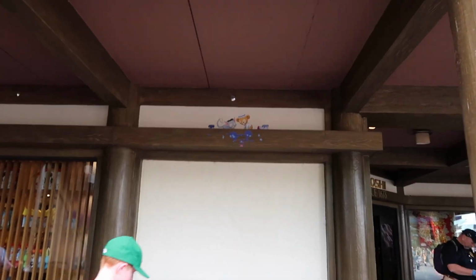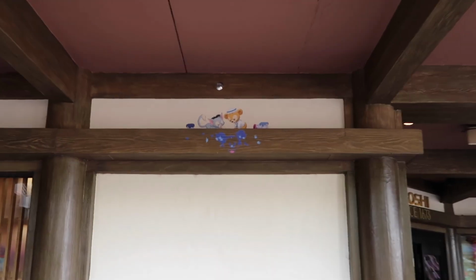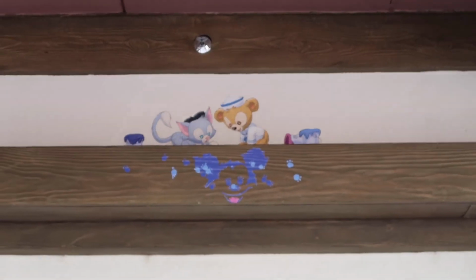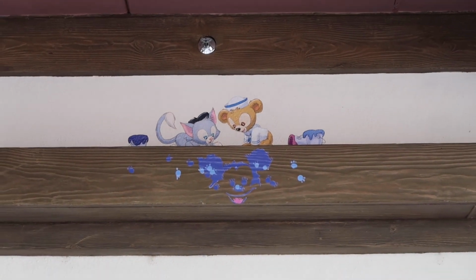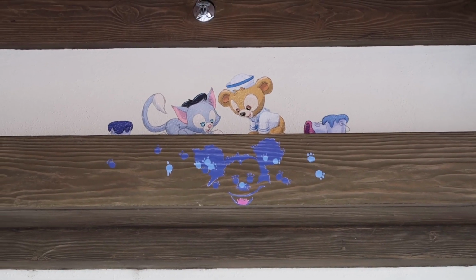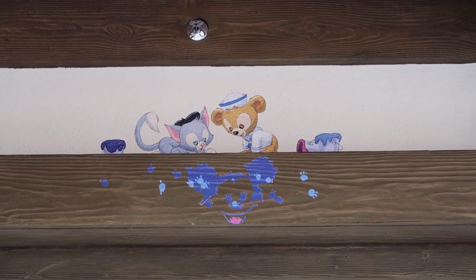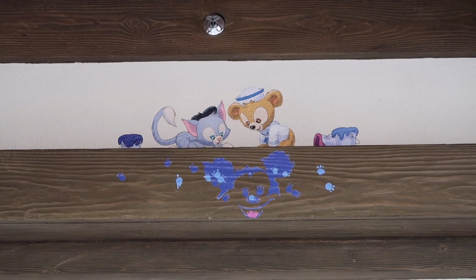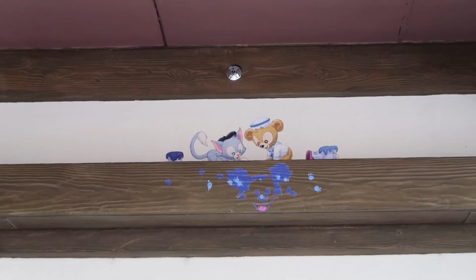So yeah, we walked through a few countries looking at art and forgot to be looking for the characters. But I did not forget once we got to Japan, because there's Gelatoni with Duffy. Let's go. I'm obsessed. Keep that there year round. It's subtle, it's fun. I like all the characters in the different countries. So cute. So happy they added that this year.